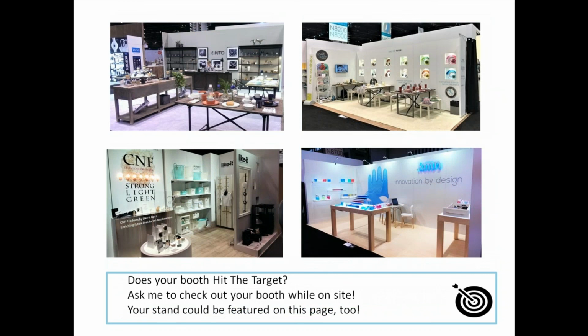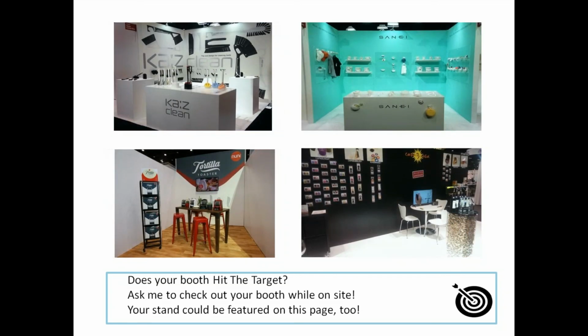Does your booth hit the target? Ask me to check out your booth while on site. I'll be on site, and your stand could be featured on this page too. I'd love for it to be featured on this page. Here are some more examples of great booth designs as a result of attending this webinar and speaking with me and working in conjunction with your Freeman rep and your sales managers as well.